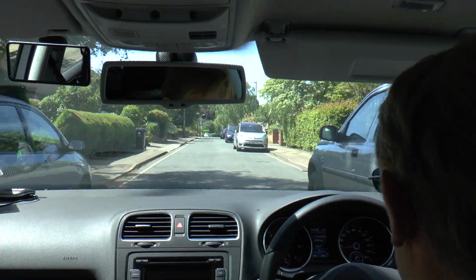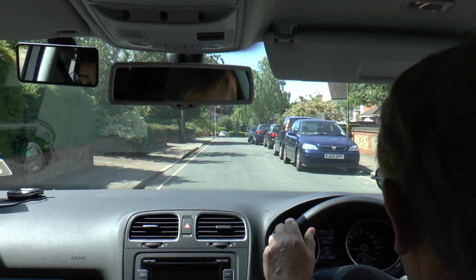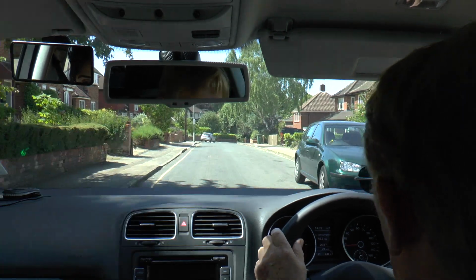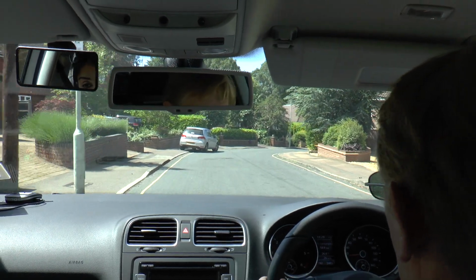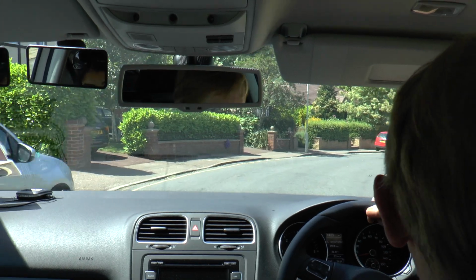So we're looking out for these emergers, Tony, and we'll recognise them by houses facing us. Park maybe at the end of the road, you'll see cars going in different directions. And that's about it.